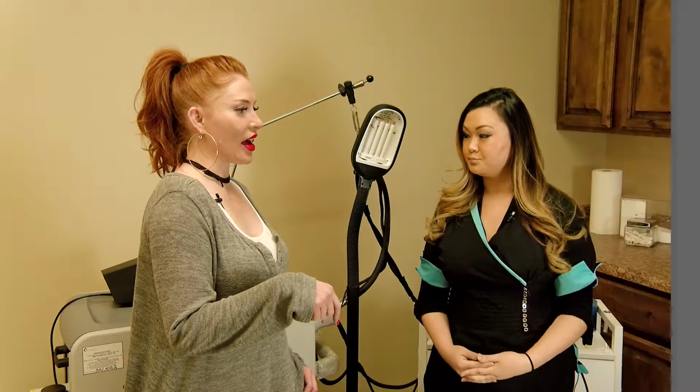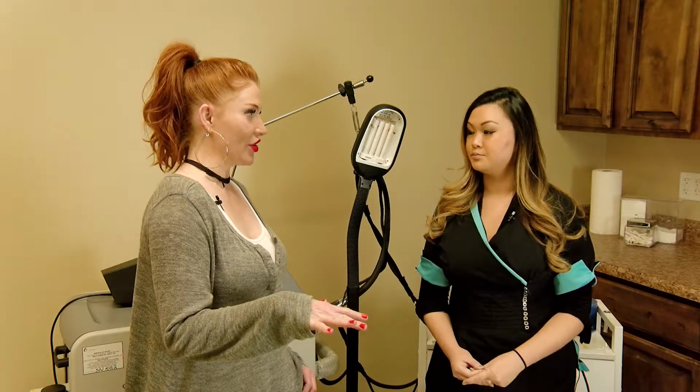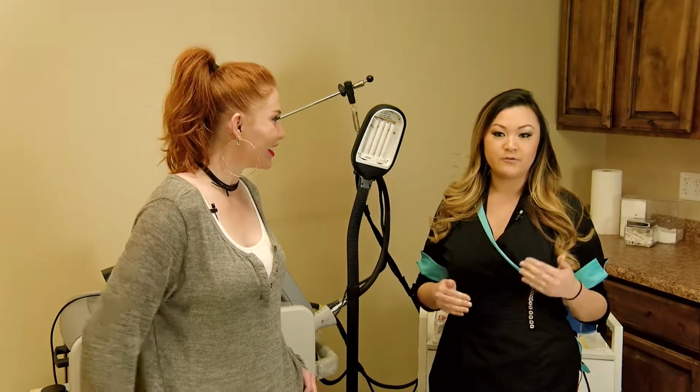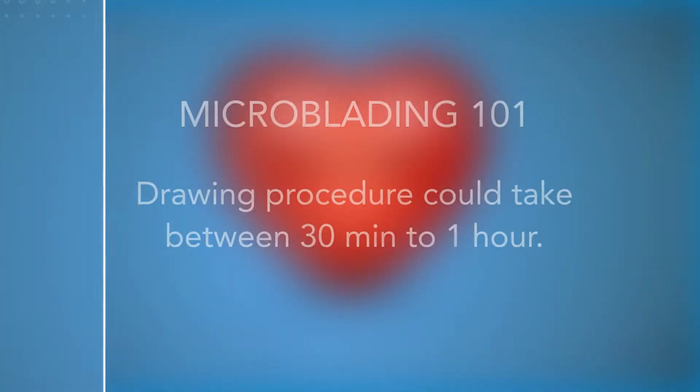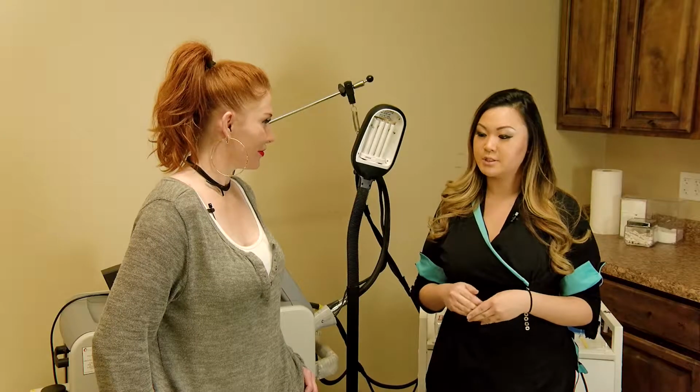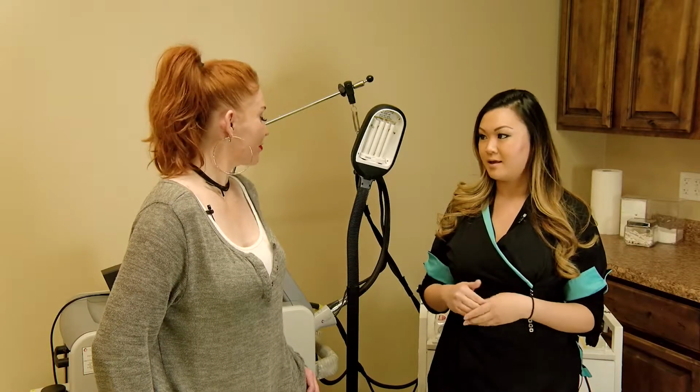When I was reading online and first investigating this procedure, I read this is the most important part. So if you're out there and you saw a place that said, hey, they can do this in under an hour, run, because the drawing on part is probably the most important, right? The drawing can take anywhere from 30 to an hour. And that's most of the procedure time, is drawing it to make sure it's perfect and even. And then actually doing the procedure doesn't take too long because you already have that guideline and everything.